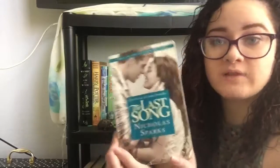And then I also have An Abundance of Catherines, but that is in my pool bag, like my beach bag right now, because that's the book that I'm reading this summer while I'm at the pool. I started it a long time ago and I just have never finished it. So I just have that one in my beach bag, and I am reading that when I am by the pool.